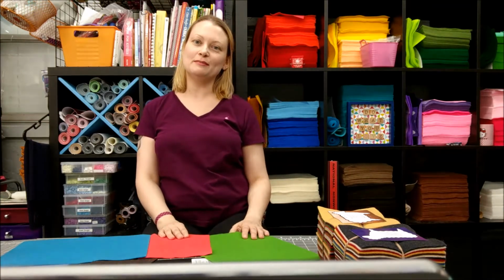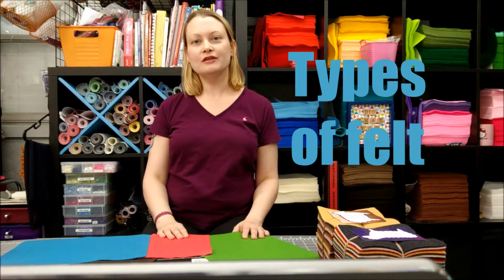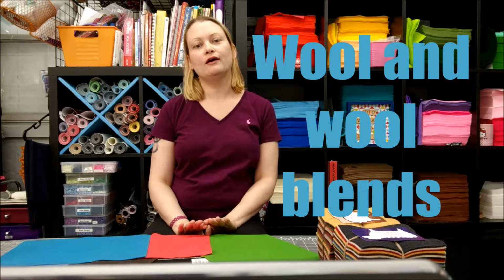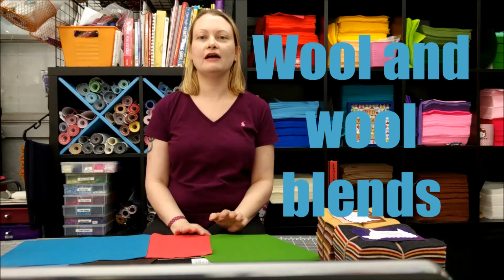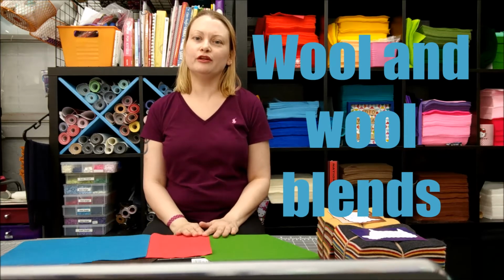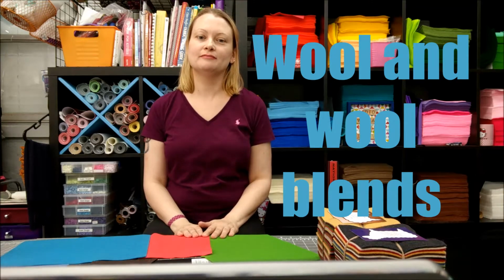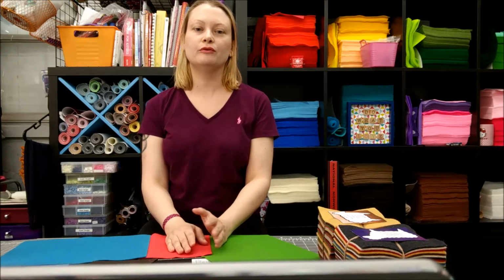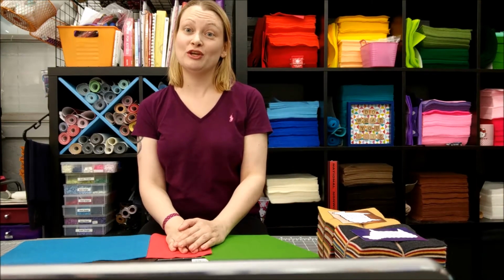Now let's talk about the types of felt available. There is 100% wool felt, which is very thick and coarse. Wool blends are more commonly used and are thinner and have a smoother texture, and they're available in a wider variety of colors. The wool is usually blended with rayon, with a higher percentage of wool resulting in a higher price. It is dry cleanable, but not machine washable.